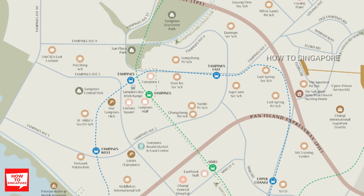Amenities are also scarce in the area. If you want to do grocery shopping, send your kids to enrichment classes, or just go to the mall, you would have to travel to Tampines Central area or to the Jewel.